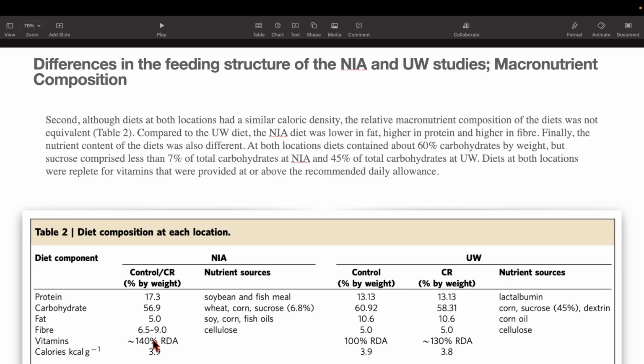So the real study would be, what does caloric restriction look like in monkeys eating their normal, healthy diet, which we'll talk about in the next few slides, versus monkeys eating their normal diet without being calorically restricted. Here it's saying, are monkeys surviving if they eat less of a crap diet? That's really the question that's being asked.